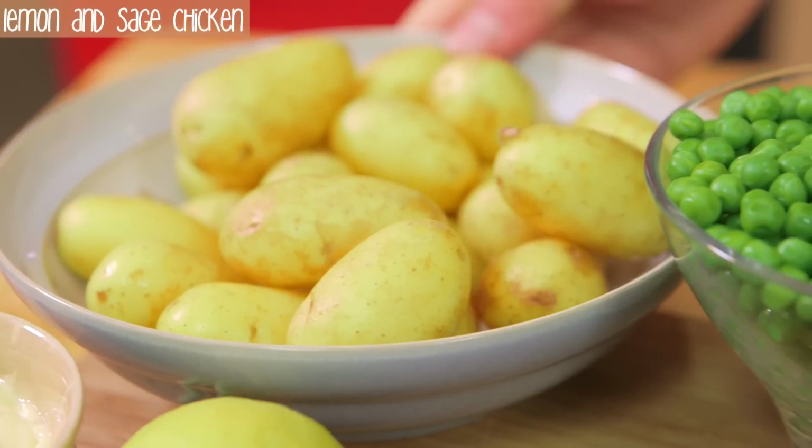Now for some lemon and sage roasted chicken. Which is like a family favourite, really. You think of roast chicken, you think a big family meal. We're going to do a summery twist with an amazing potato salad.